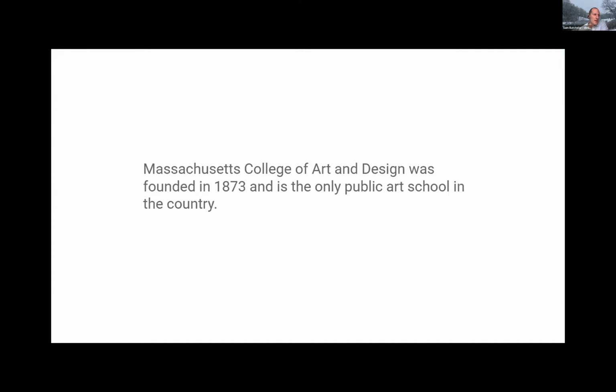So with that, that means we start each project with research. For MassArt, we wanted to understand both the context of the school and the structure in which we are working. Both of those histories go back close to or over 150 years, but don't actually intertwine until about 30 years ago in the 90s. Mass College of Art was founded in 1873. It's the only freestanding public art school in the country.